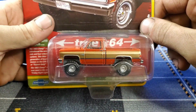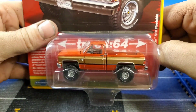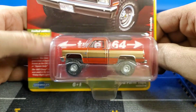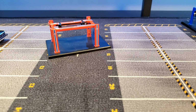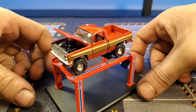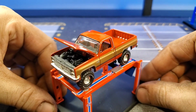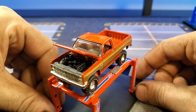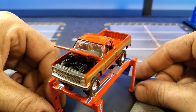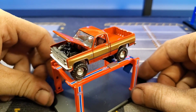This would be, I think, the third B&B Farm Toys truck that I have from AutoWorld. So without any further ado, we'll get this guy out of the box. All right, guys, what an awesome looking truck. So usually we have some engine detail in there. It seems like they didn't paint that one, or the engine's just black on this one, but that should be a 350 small block in there, seeing that this is a K10.